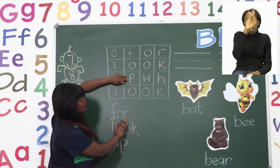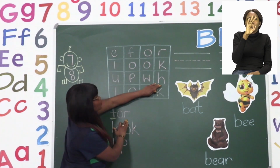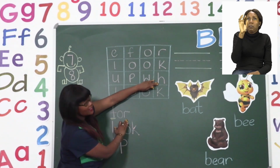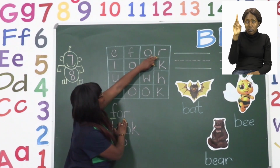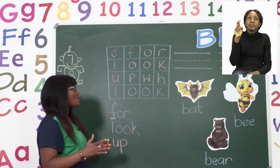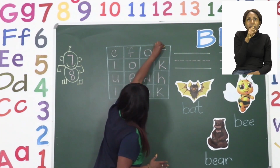So we cannot use that one. There's an o here, but there's no r going down. There's an o here, and then there's a r. So we have found our word for. Now we just need to circle it.